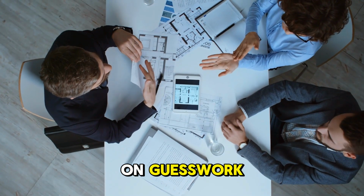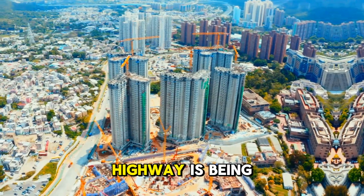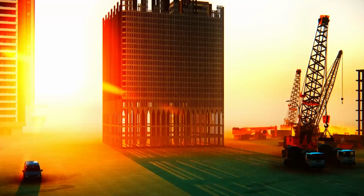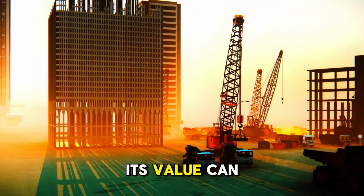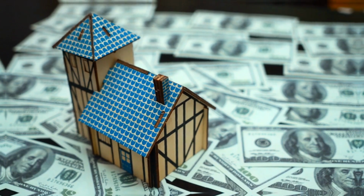Don't just rely on guesswork. Research local development plans, population trends, and infrastructure projects. If a new highway is being built or if a city's population has been steadily climbing, those are green lights for opportunity. That land might not look like much now, but if it's in the path of progress, its value can rise quickly. Once you've found a promising plot, your next step is zoning and permits.